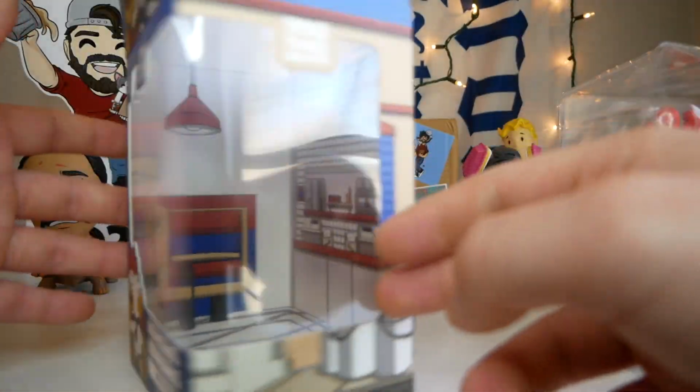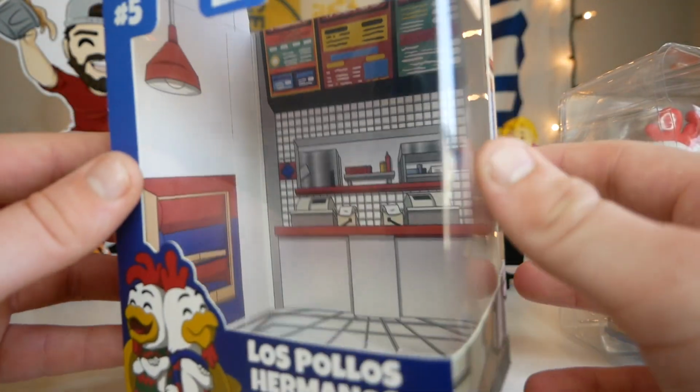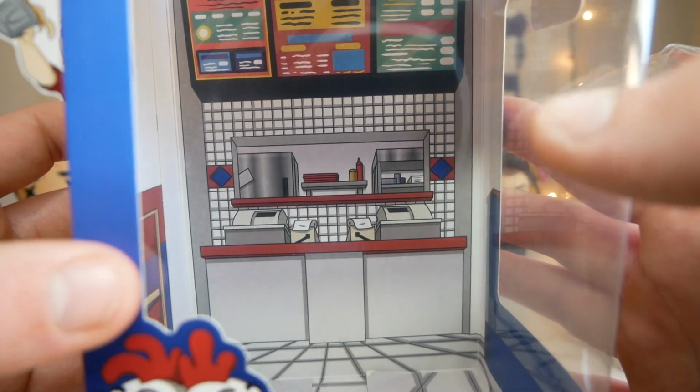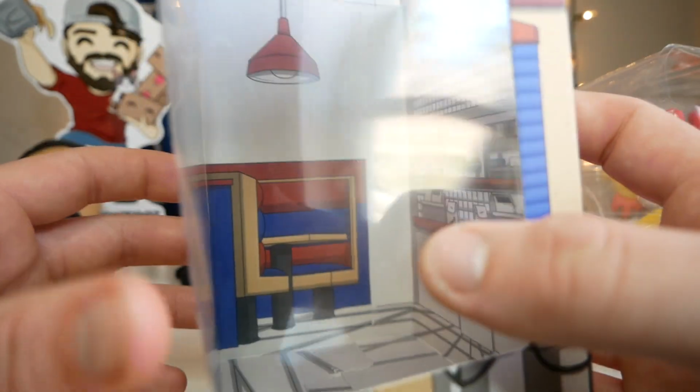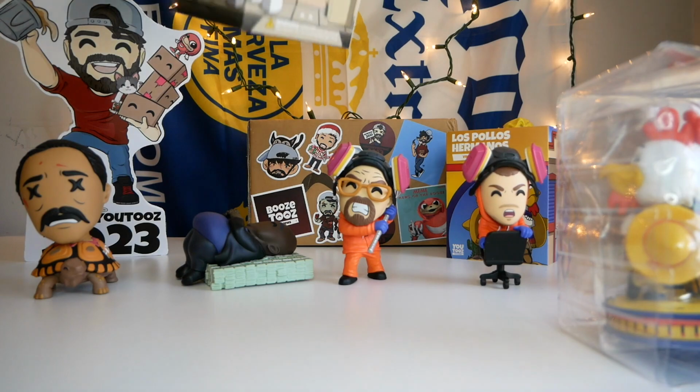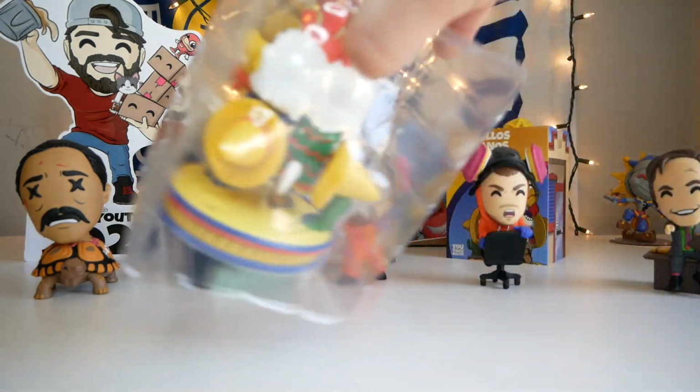Alrighty, let's take this thing out and let's check out the inside box design. And it looks like we just have the inside of Los Polos Hermanos there. Very cool. So it looks like we have the menu on the top there. We have the front desk with the cash registers on it. And of course we have some seating on the side there. Alrighty, so the box and the sleeve in the back there, and let's check out the figure.